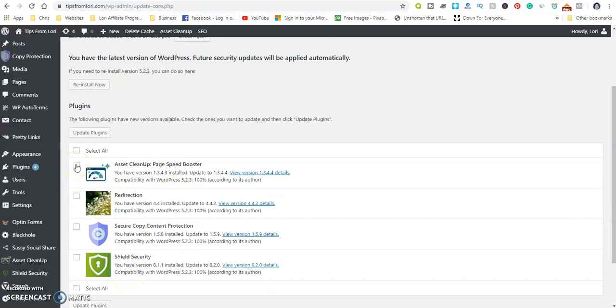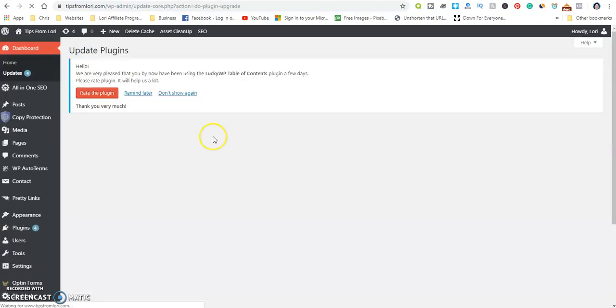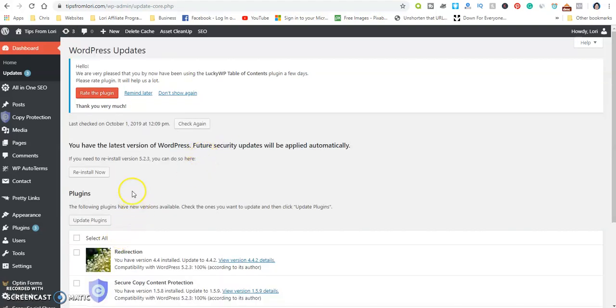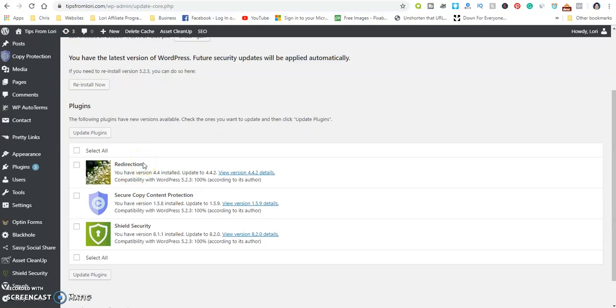So we're going to do Asset Cleanup. Update that. You can see it doesn't really take that long. Let it do its thing. Okay, disabling maintenance mode. I'm going to go back out. Okay, so let's say if I did the redirection and it got stuck in maintenance mode.